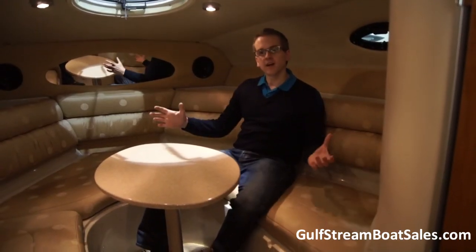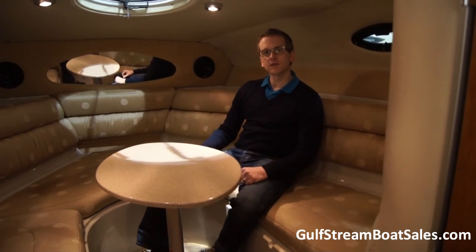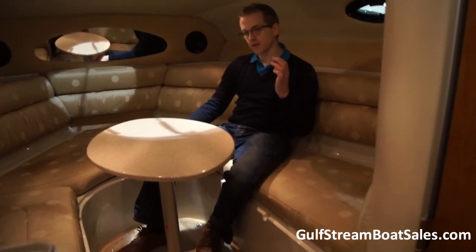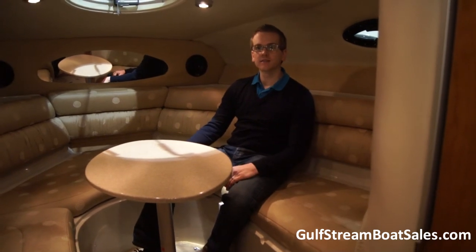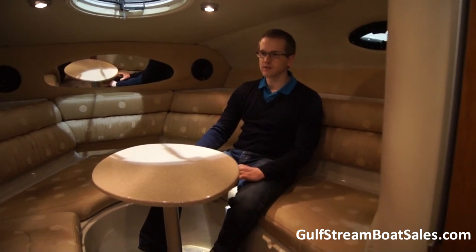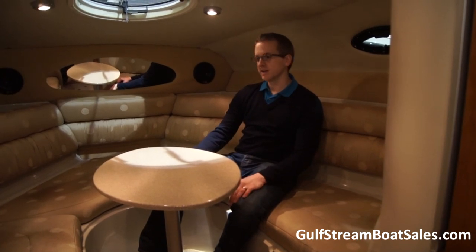So hopefully that gives you a good idea of the features and the benefits of this Regal 2665. The boat has been owned by the current owner since 2006. It was an original UK boat that was imported by the Regal agents in the UK in 2003. It's only been used in fresh water since 2006. There's an extensive service history with it. The condition is extremely good.